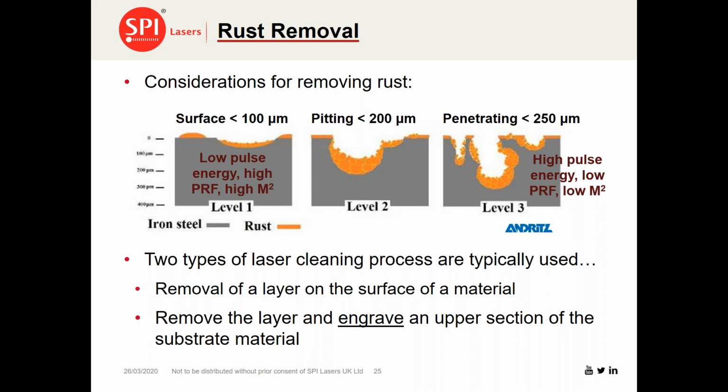So again, we're using a completely different setup, but effectively removing the same oxide from the same substrate. So you have to be very careful whether you're trying to remove thick rust with high corrosion level or thin rust with a low level of corrosion. And obviously the SPI nanosecond fiber lasers offer the flexibility to do all of this.